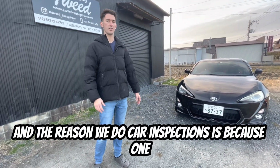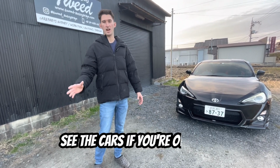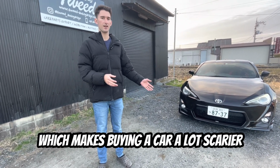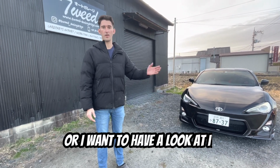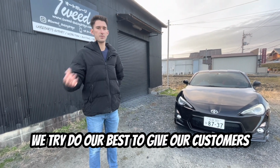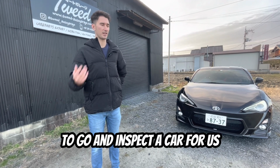The reason we do car inspections is because, one, you guys aren't actually able to physically see the cars if you're overseas, which makes buying a car a lot scarier. I know when I go and buy a car, it's either got to be super cheap or I want to have a thorough look at it. We try to do our best to give our customers exactly what we ourselves would expect if we were sending someone to go inspect a car for us.